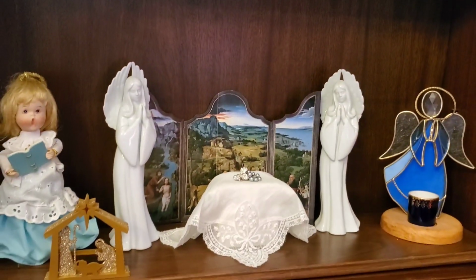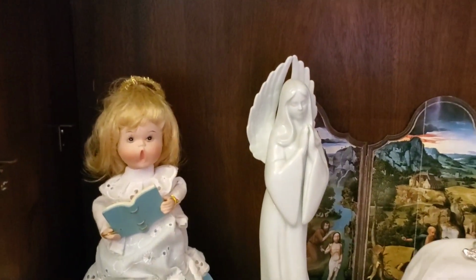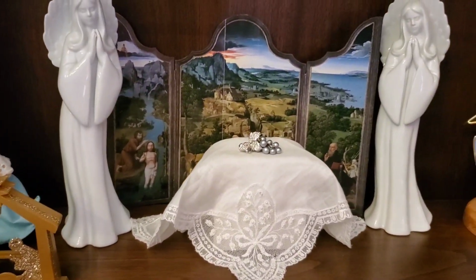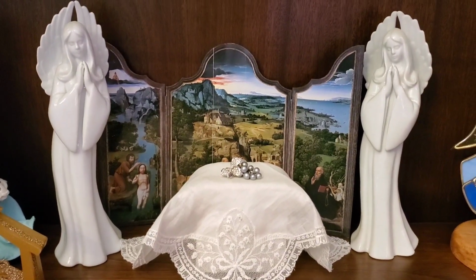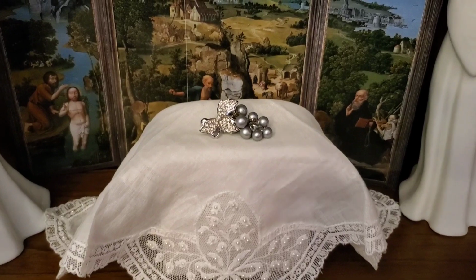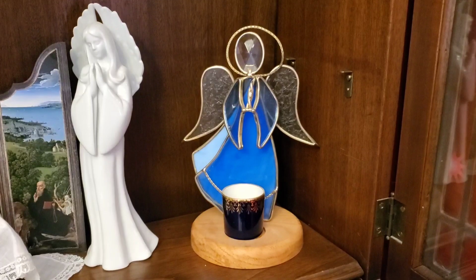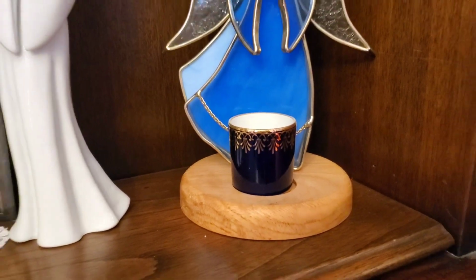And then we come down to the next part, which is the altar. We have this darling little doll who's singing. I found her at Goodwill. There's a beautiful little nativity scene. A triptych that is from the Metropolitan Art Museum calendar. Again, these two matching angels that were my mother's. And I've set up this little altar with this beautiful handkerchief and this earring, which looks like grapes. And then we have this beautiful blue angel with a Limoges china cup from France.